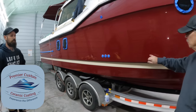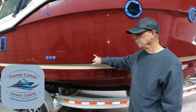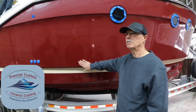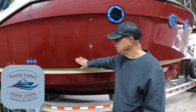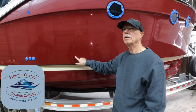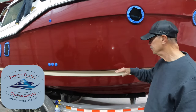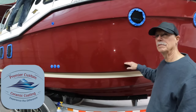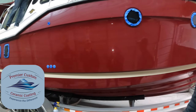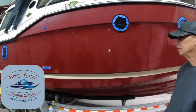So we'll come back and we'll sand this little nick down with more of a block and some heavier sandpaper, about 600, to get that down a little bit. And then we'll do the same process we did here with this little area, and this will be gone. So, that's what we do when somebody scuffs it, like we did with your boat, that little scuff. We'll wet sand that a little bit to get it back down.